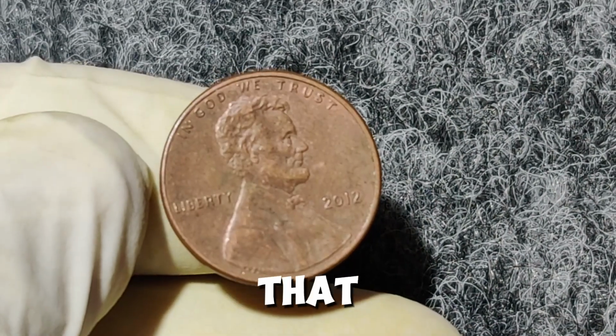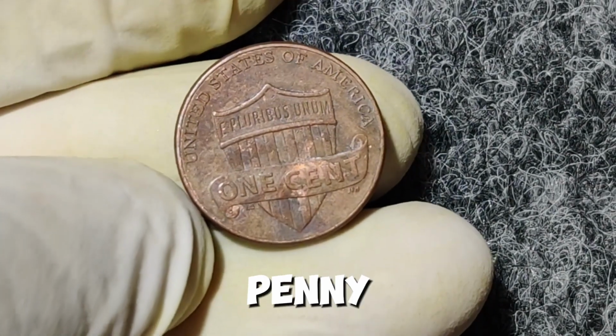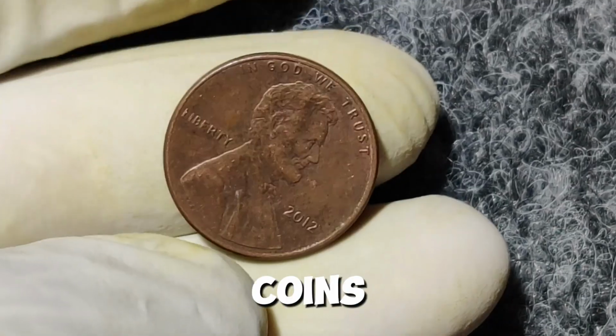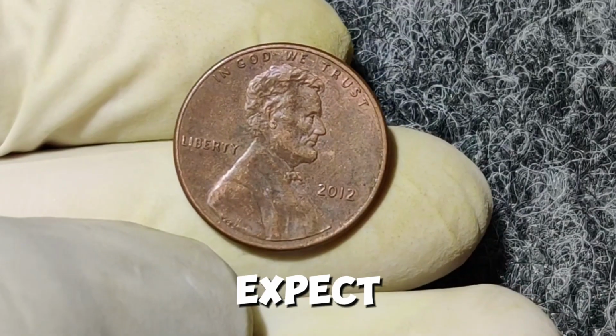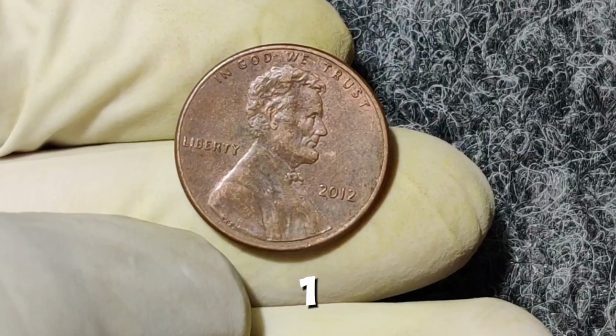And that's not all. There are other pennies that have been minted with errors, such as the 1955 double-die penny or the 1909 SVDB penny. These coins are extremely rare, and they can fetch prices that are well beyond what you'd expect from a humble 1-cent coin. So, what does the future hold for the 1-cent coin?